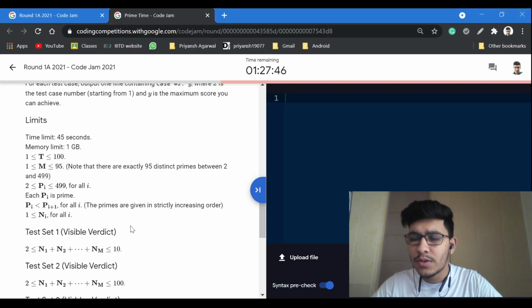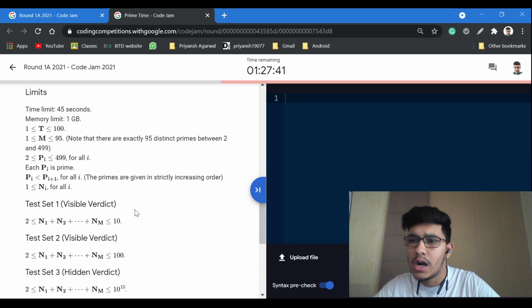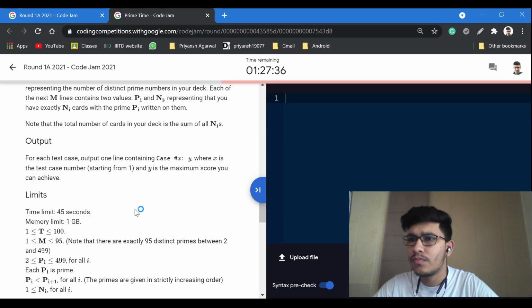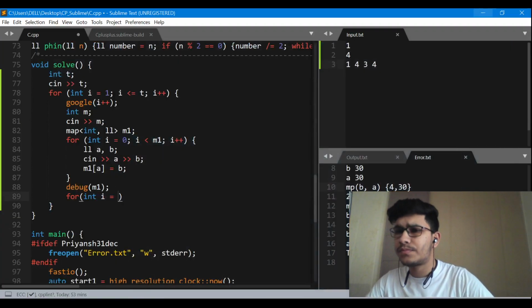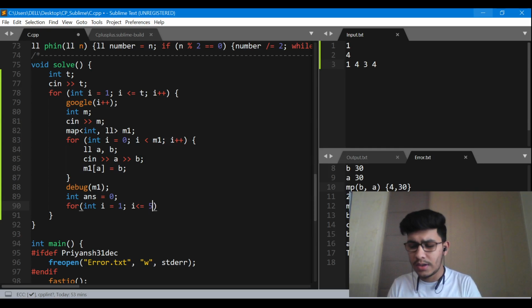Okay, so if none of them is possible, what do we print then? Maximum score that you can achieve, 0 if you cannot split the cards. Okay. I can do it till here, for the test case 2.